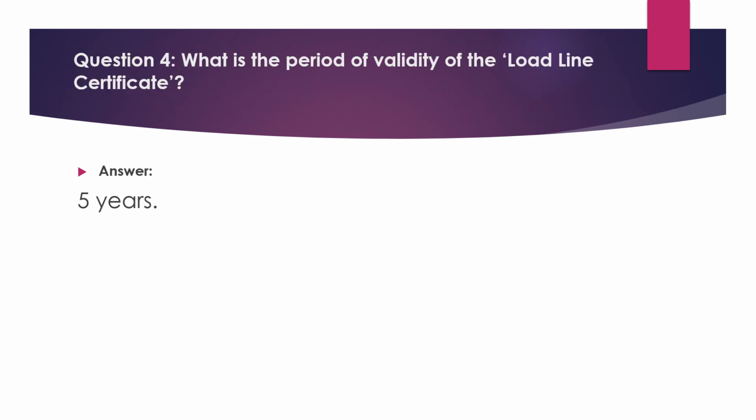Question number 4 is, what is the period of validity of the load line certificate? So load line certificate, just like most of the harmonized certificates, have a period of validity of 5 years.